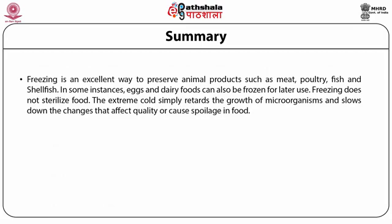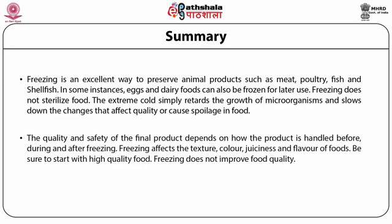Freezing is an excellent way to preserve animal products such as meat, poultry, fish, and shellfish. In some instances, eggs and dairy foods can also be frozen for later use. Freezing does not sterilize food. The extreme cold simply retards the growth of microorganisms and slows down the changes that affect quality or cause spoilage in food. The quality and safety of the final product depends on how the product is handled before, during, and after freezing. Freezing affects the texture, color, juiciness, and flavor of foods. Be sure to start with high quality food. Freezing does not improve food quality.